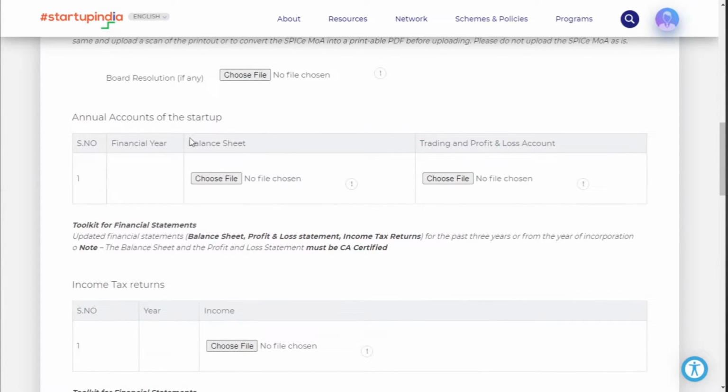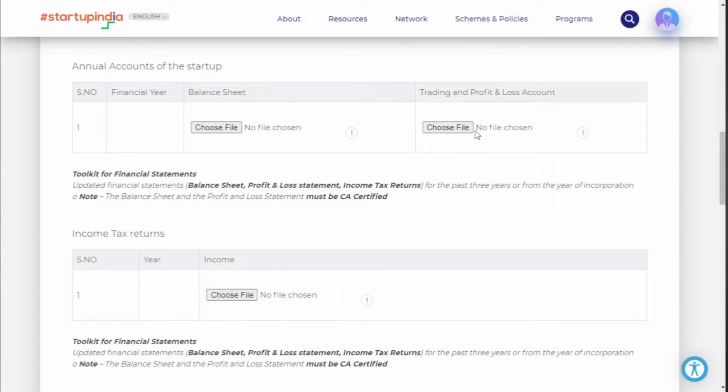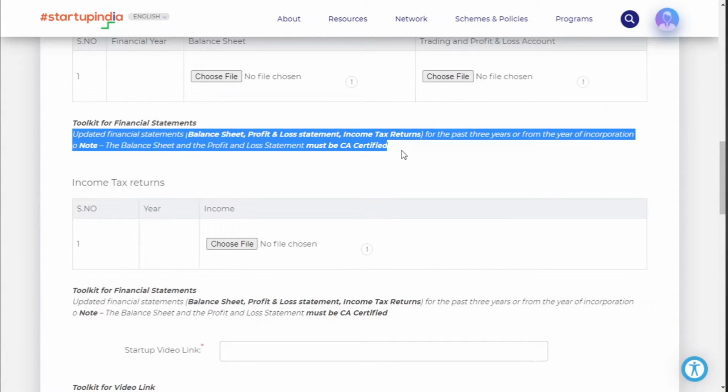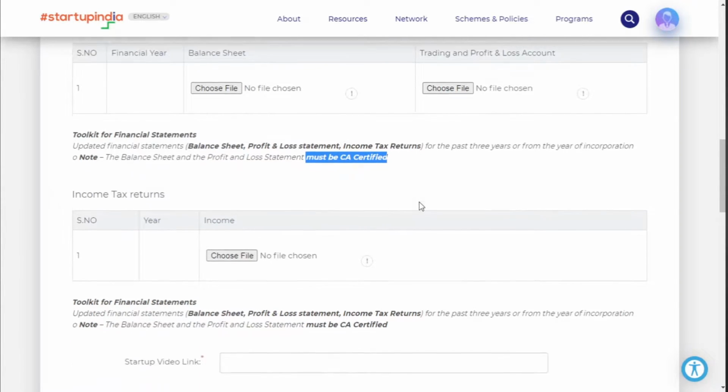The next thing is the most important part, the annual statements, account statements. So here you're going to enter the balance sheets, and you have to mention which financial year that is going to be, and then the trading profit and loss account. Okay. Now here details have been mentioned how they should be uploaded. It's mostly in PDF formats. And second, you've seen all your statements must be CA verified. Okay. Chartered accountant should verify them.